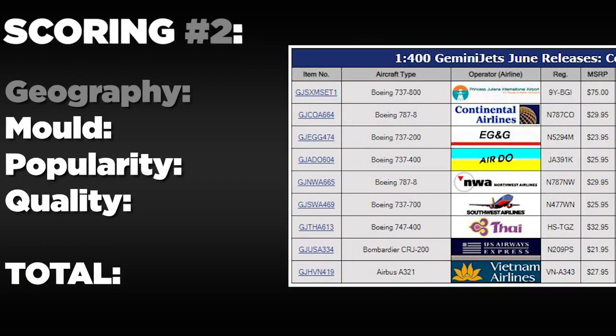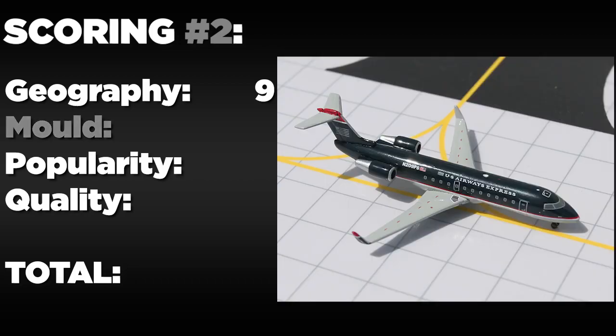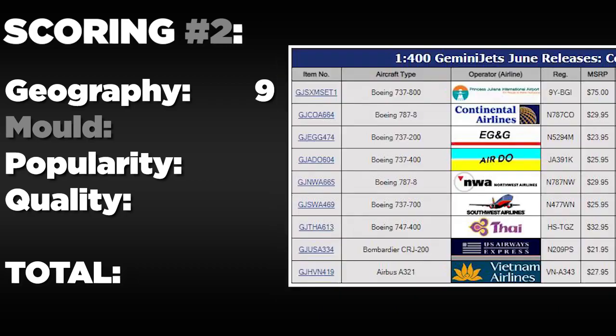The June 2006 release contains a good amount of variety for geography, the St. Martin 3-pack set, a Japanese release, and an Asian release. I'll be ranking the geography a 9, mainly due to the unique locations of where these models originate. There are some major markets missing here like European and African ones, but the variety keeps the score at an elevated level. Molds here are very applicable. The CRJ mold was definitely better during this time with the nose landing gear, and has been shortened in more recent releases. Each of the other releases that I saw look applicable enough that the mold will score 8 here.